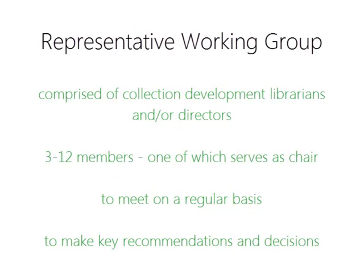The formation of a representative working group is an important next step. This group is typically comprised of collections officers and/or library directors, and depending on the size of the project, could have between 3 and 12 members. A chair is often named to manage logistics and agendas. This group should be prepared to meet on a regular basis throughout the project to make key decisions and recommendations to the wider group. Your SCS liaison will provide direction and will help to facilitate the efforts of this group.